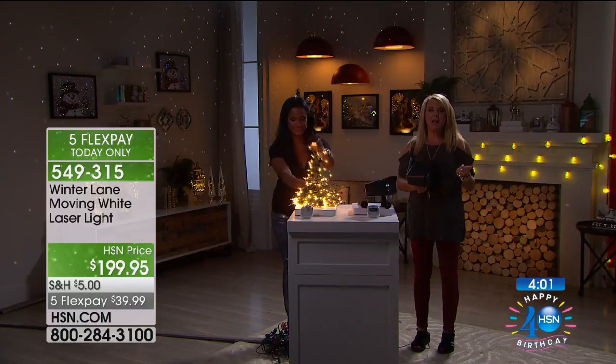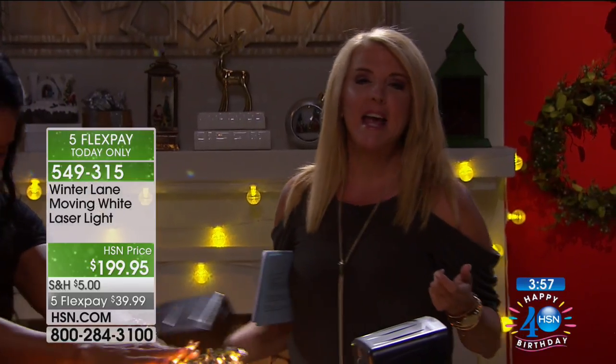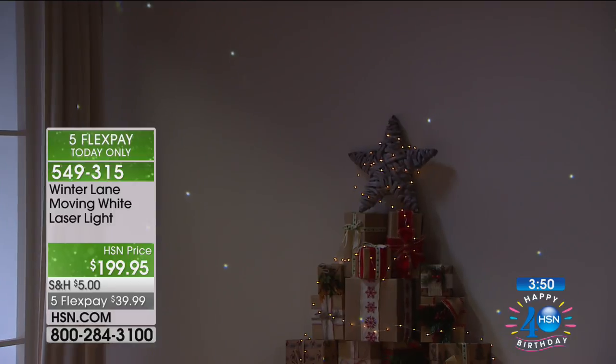But we're so proud, and Winter Lane does such an amazing job for us. You guys have asked, make the white sparkly light. We've got the green, we've got the red. Everybody needed white, but the technology to do white was almost impossible. That's why you don't see it anywhere. That's why it took 3 years to figure out how to do a white light.